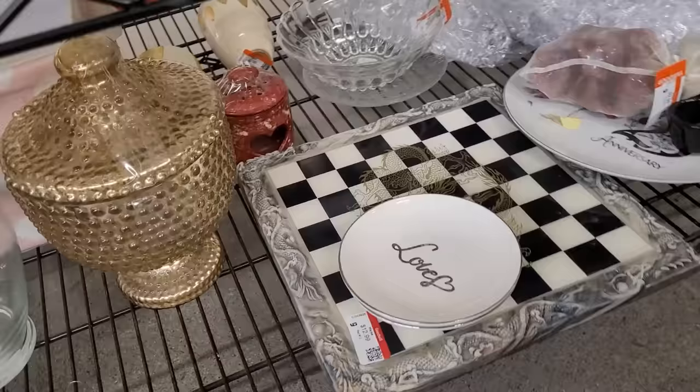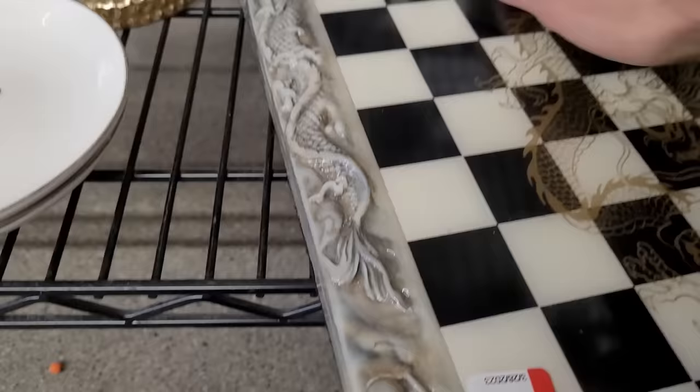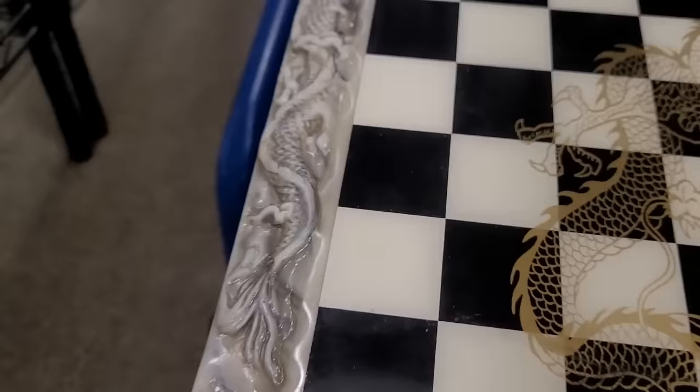Oh, look at this. This is a chessboard and it's got dragons all around the edge. I think that is faux marble, possibly resin, but that is really an interesting piece. I am going to give Jake a mission. I am going to ask him if he can have a look for the chess pieces that would go with this. They're probably going to be dragons or little medieval figures. This is $12.99, but I think it's worth it.